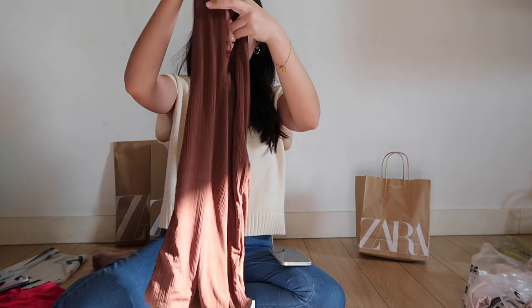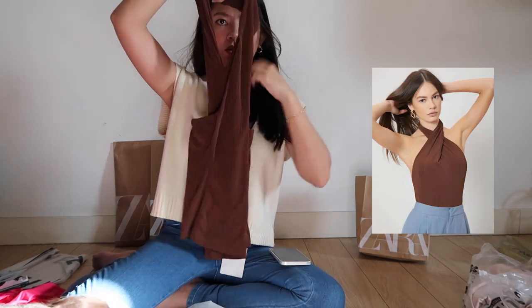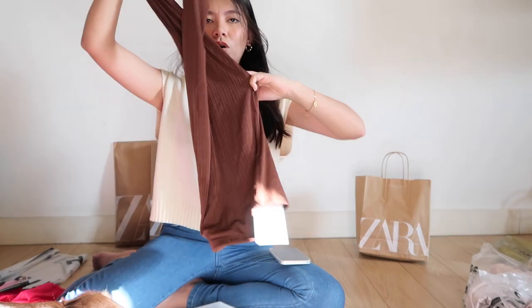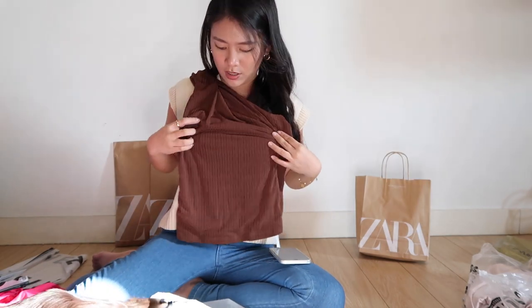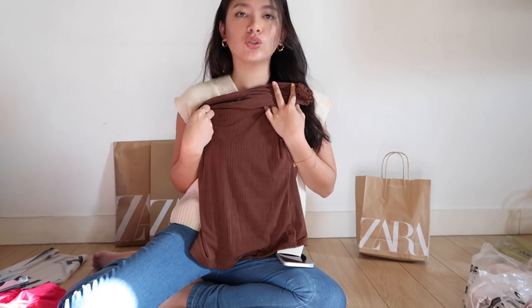So, it's just a halter top. So, parang suot mo lang siya. Like this. And, yeah. Ganyan. So, actually, this one is very, very good on me. Sakto yung fit niya. I like it. I like it so much. 111 pesos, so that's the most expensive one that I got.